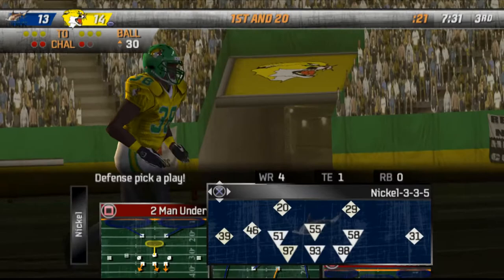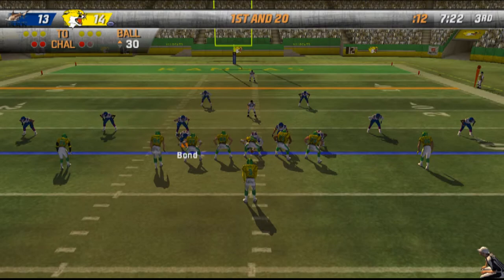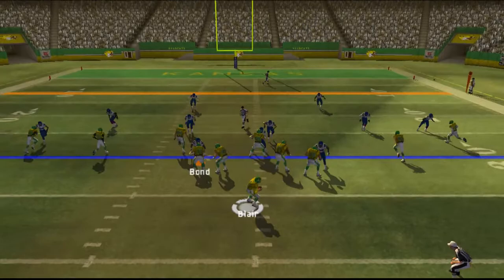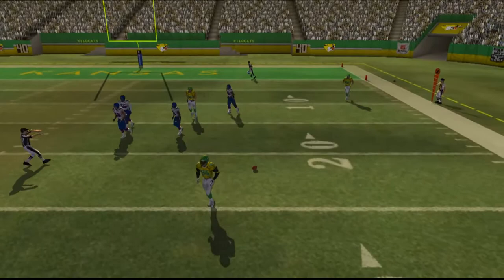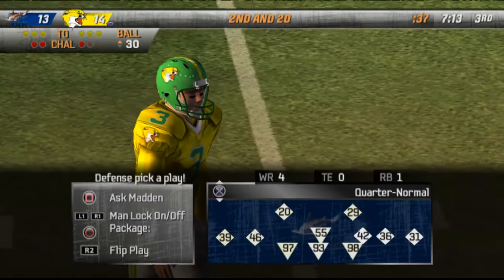Ball on the 30-yard line. Hey, let's go one deep. Blair will work out of the shotgun. Pass play here on first down. Gets rid of it. Gets his hand on it. He has a great feel for defending the pass. He always seems to be in great position to make a play on the ball. Number 84 was the intended receiver on that play.